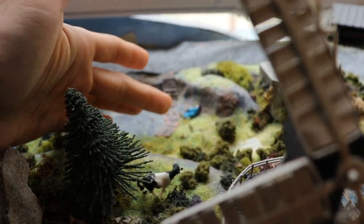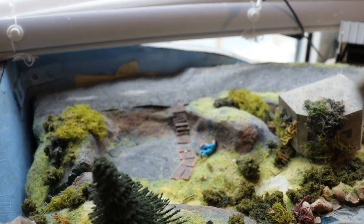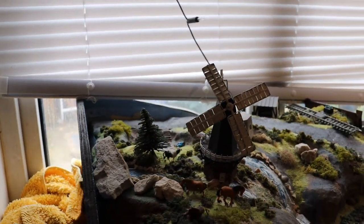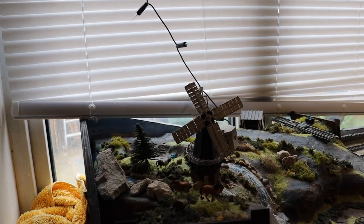This guy is weeping. It's Windy Miller. There he is. He's had a day off because the windmill's been moved into the waterfall. And then we had a Statue of Liberty we put there as a joke, and that's gone now as well.